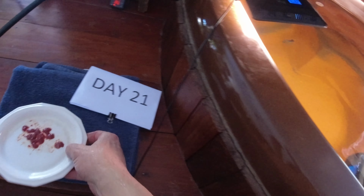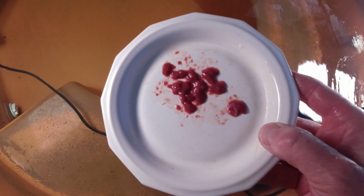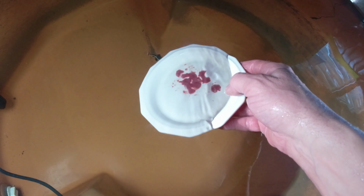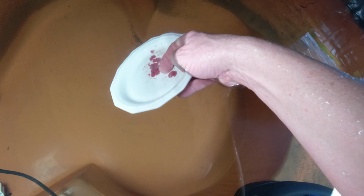All right, today we're going to feed something different. Take a look at this. This is chicken liver. First time feeding chicken liver. I fed the beef liver yesterday. Boy, they really like that beef liver. These are some pretty big chunks.